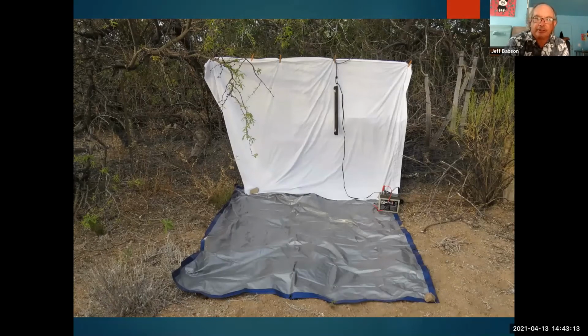And this is what it looks like. You've got the sheet. This was in my backyard. It's attached to a range fence, and then the light's hanging down. You have your battery on the ground there, the inverter is behind the battery, and then the tarp.